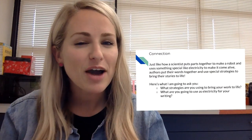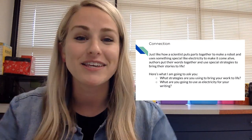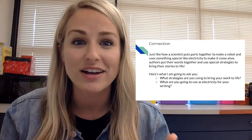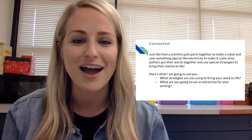Well, just like how a scientist puts parts together and then makes sure it comes to life by giving it electricity, writers do the same thing with their stories. Writers put words together to tell their stories, and they use special strategies to bring that story to life, just like how a scientist will give those parts electricity to make it come alive.